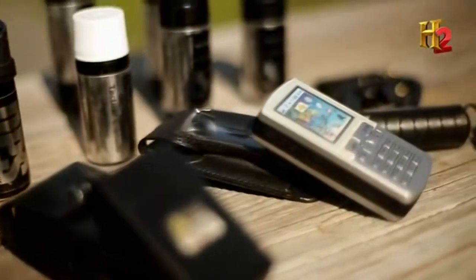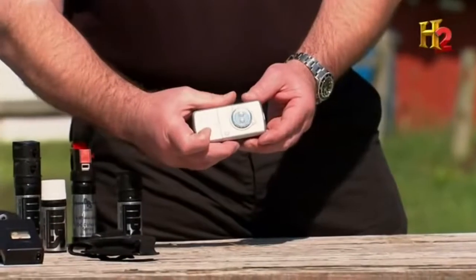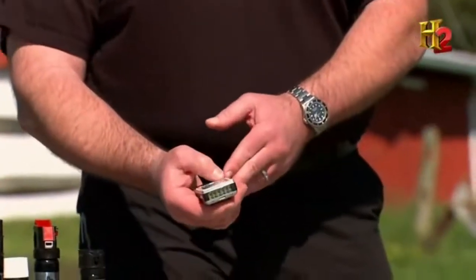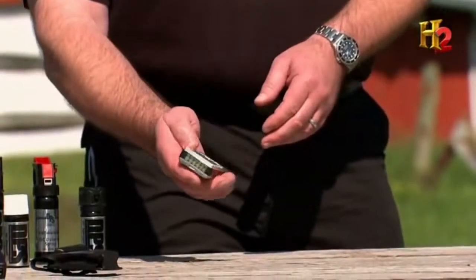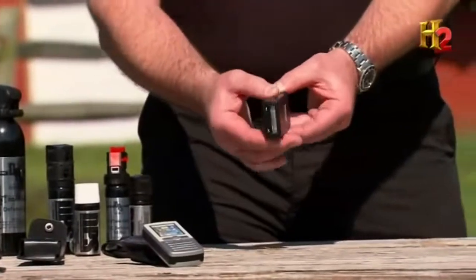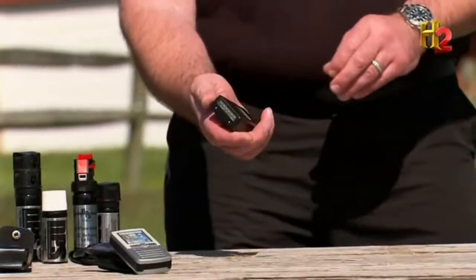Consumer stun guns come in a variety of tiny shapes and sizes. This gun here doubles as a cell phone. Everybody's carrying a cell phone, but this cell phone has an LED light which comes in handy, but even more importantly, it's a stun gun. What's great about these mini stun guns is they're small, compact, very concealable, and they pack a hell of a punch. Stun guns are considered close-quarter weapons.